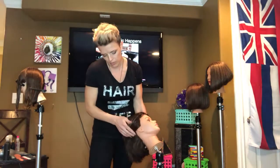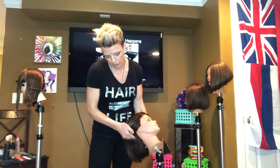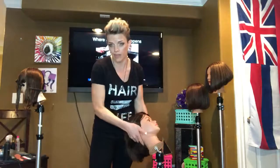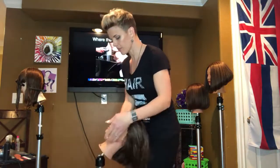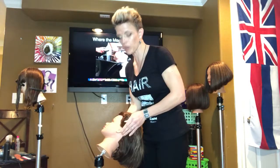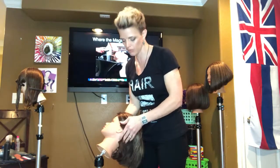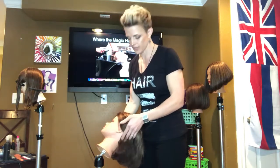And then I can repeat that 3 times and keep working with those movements until I've covered that scalp area there. And then on this left side, I'm going to rotate her head into my right hand, and then with my left hand, I'm going to really work behind the mastoid process down into the nape and repeat that 3 times.